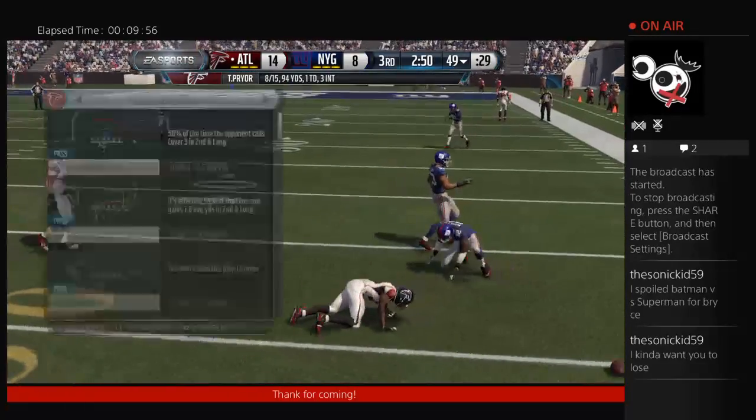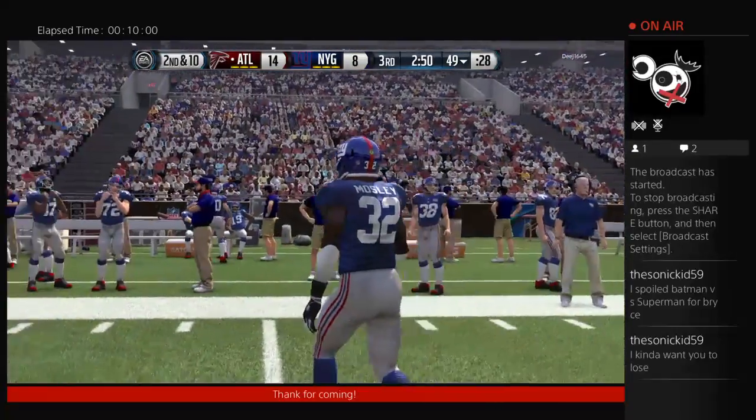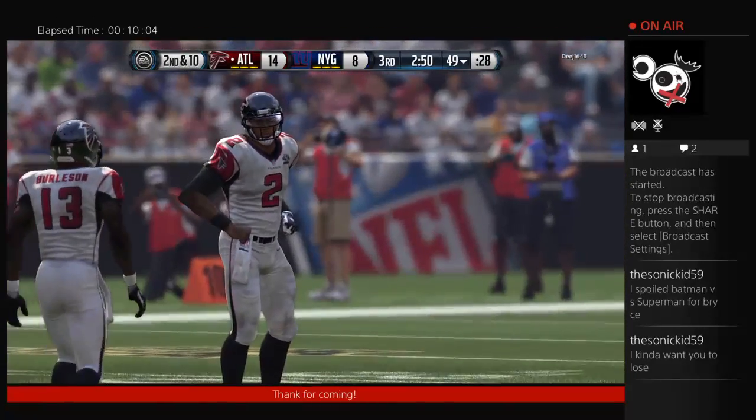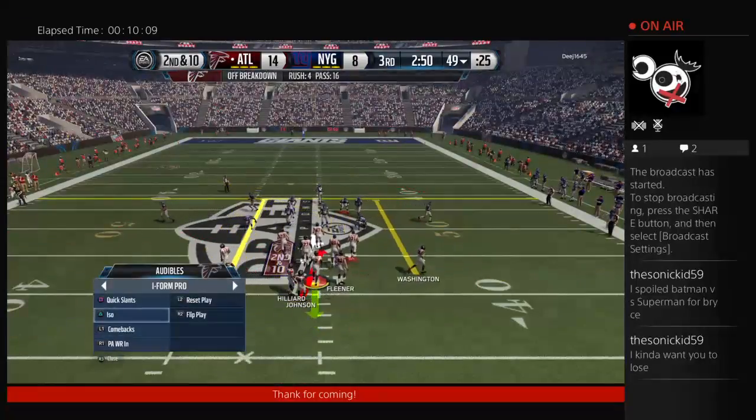Ball falls incomplete. Good timing by the defensive player that time. He gets to the receiver just as the football is getting there and makes the hit, knocks that football loose. That's second down coming up.